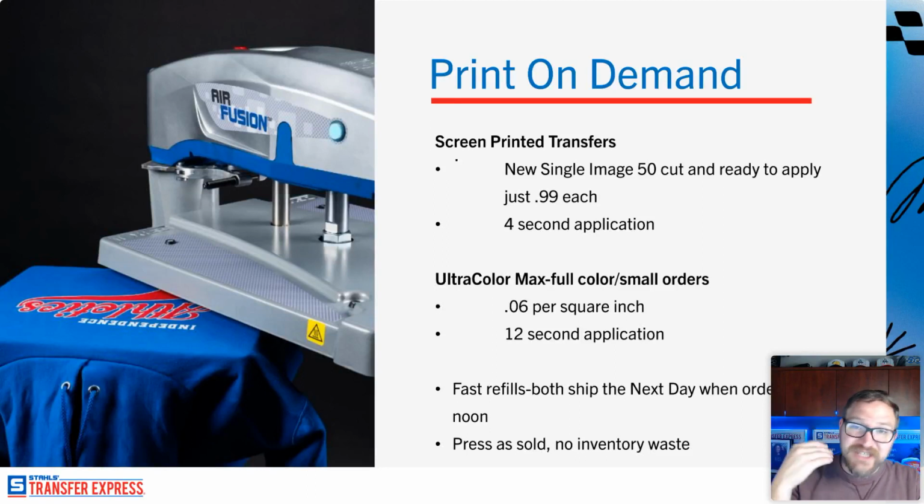And you could see how easy it is to offer these print-on-demand services with just a heat press. You don't need hundreds of thousands of dollars of equipment, tens of thousands of dollars of printers. No, you just need a heat press. Order everything when the order comes in. You could be really agile and start packing a whole bunch of profit in your pocket with just a heat press in your bedroom or the corner of your shop or wherever you're working out of, right? Press as sold, no wasted inventory, right?